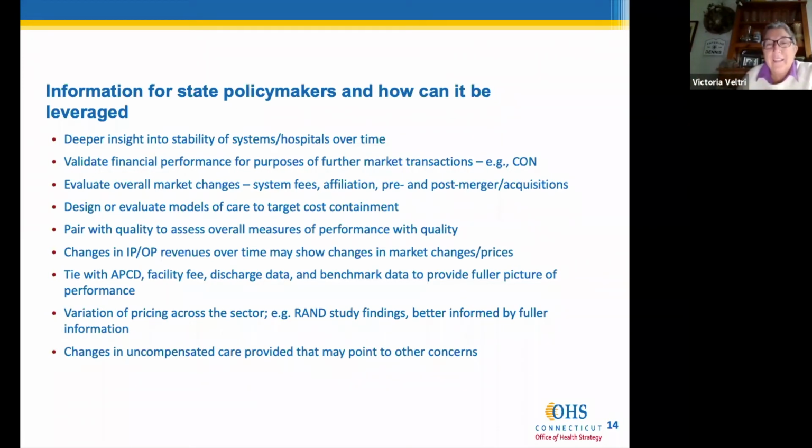Again, I think it's absolutely critical to look at the market changes. We have a pretty concentrated market in Connecticut. So evaluating any changes to that, or what we're seeing over time with, let's say, one-Z, two-Z provider practices that are getting scooped up, and what that's doing to price and costs in the system, is absolutely critical. We don't have regulatory authority over those transactions otherwise.